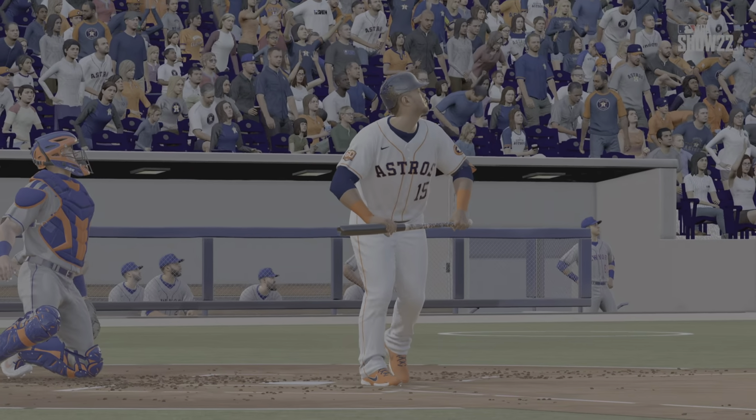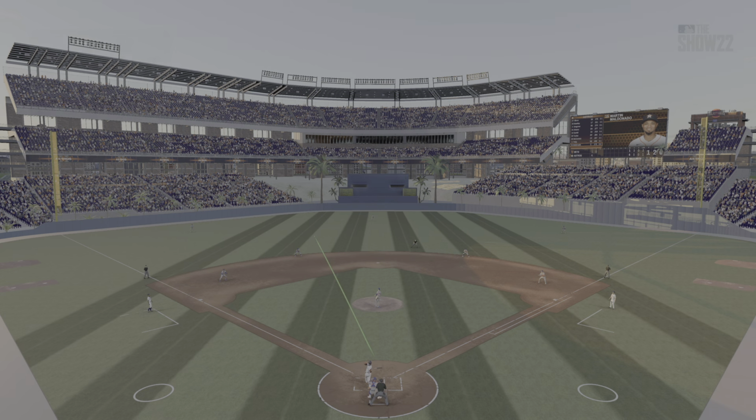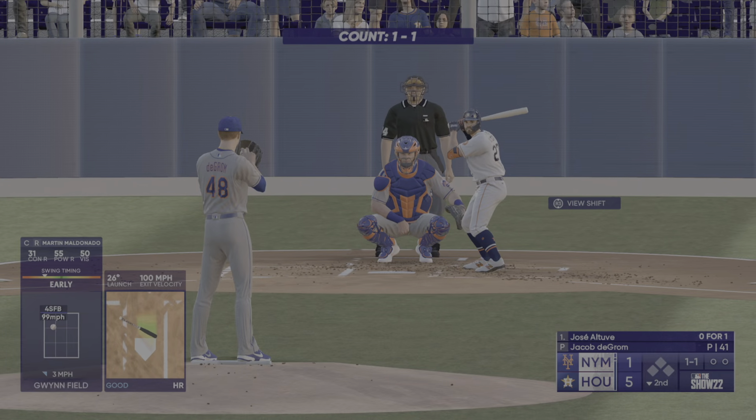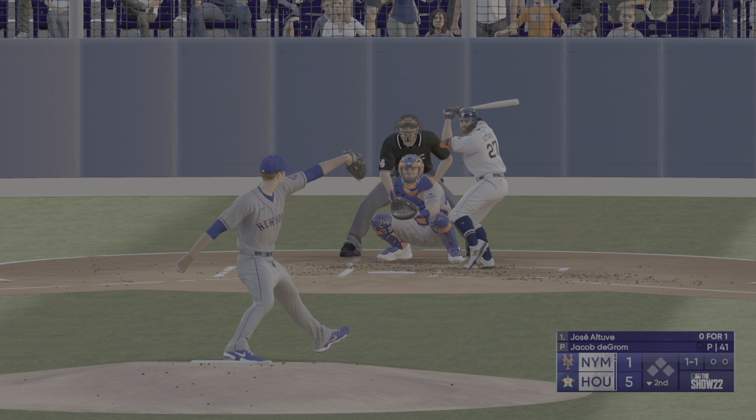Well, that was a battle, Boog, and he just kept taking his cuts, finally squared one up. He's so good at getting his arms extended, and that's exactly what he did right there. You don't typically want to pull a pitch in that part of the plate, but he doesn't allow his wrist to roll over, stays through the ball, gets the loft, and gets the home run.